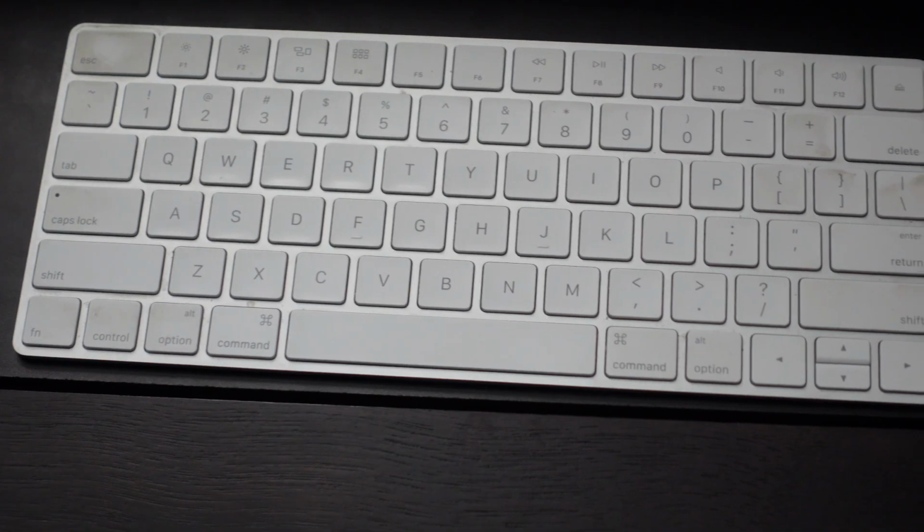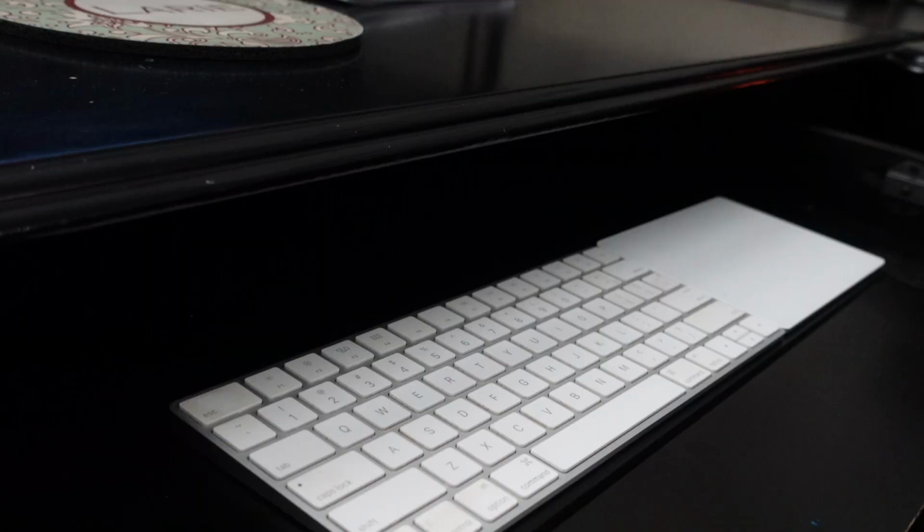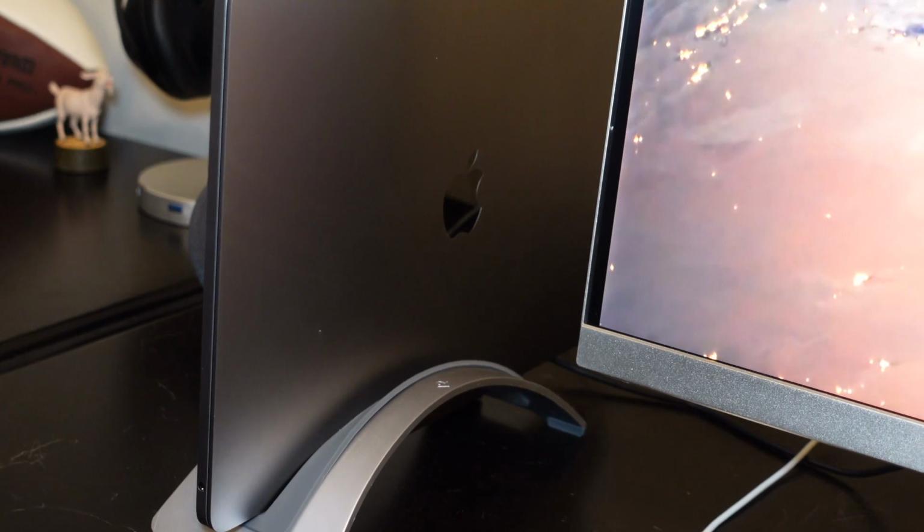I've been using Apple's Magic Keyboard and Magic Trackpad in tandem with one another for the last few years as part of my desktop setup with my docked MacBook Pro. The one thing I always felt that these keyboards needed was the ability to use Touch ID without having to open the lid on your laptop, which was an incredibly inconvenient solution if you're like me and you kept your MacBook docked all the time.